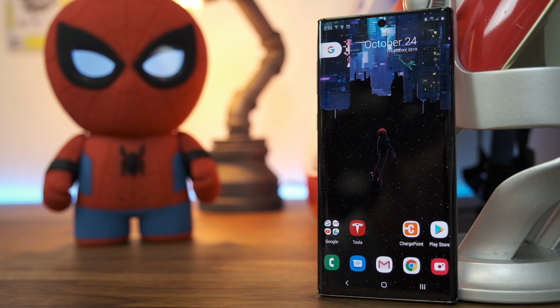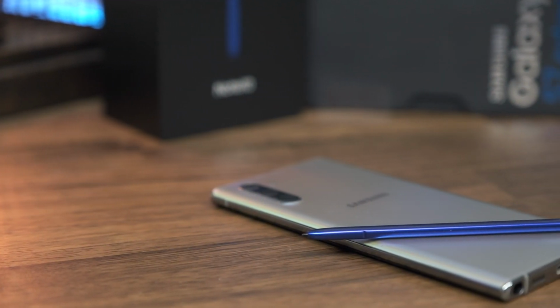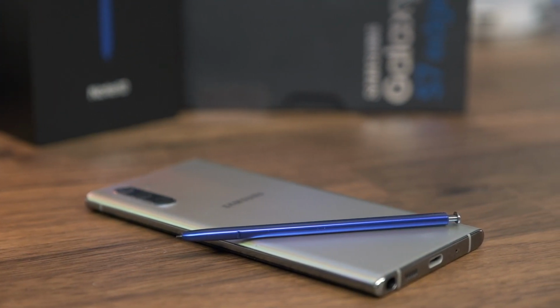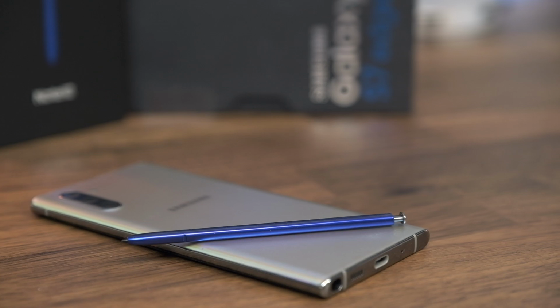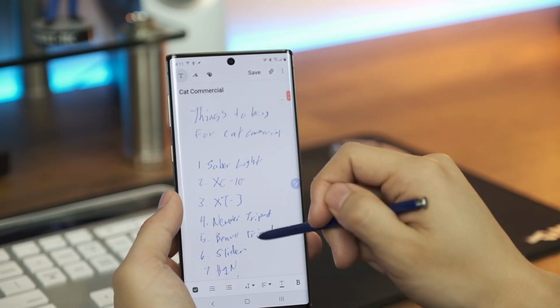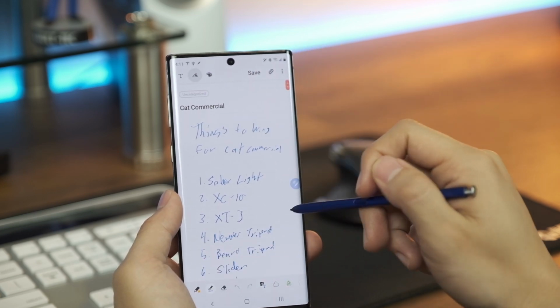All right, let's talk about the S Pen now. You have to talk about an S Pen with a Note phone. The S Pen this year, the color matches the phone you get. We have a blue one to match this Aura Glow. I don't know why it's blue and not like this Aura Glow color, but blue is cool. I like the color. And like the previous couple generations of the S Pen, it is interchangeable. You can flip it in either way and it goes in. It has a little click button on the side.